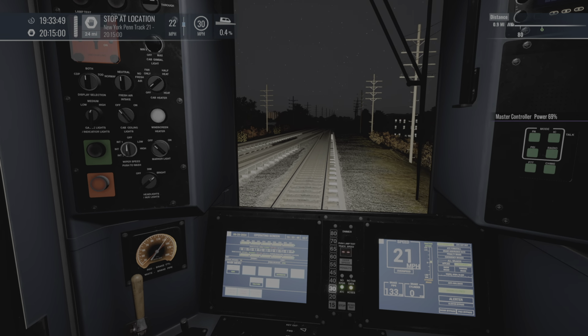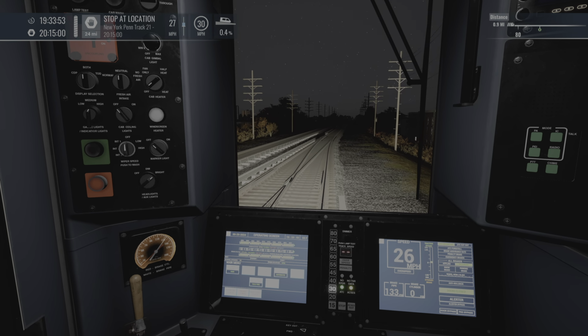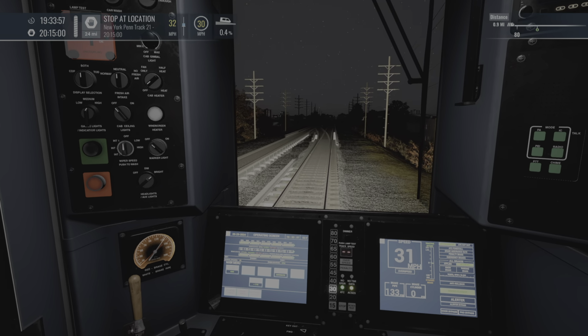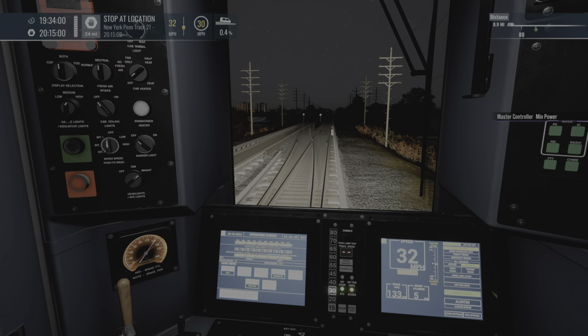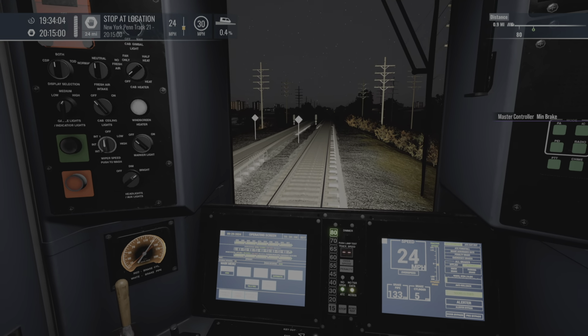Focus on my waysides. All crossings, everything. We're not stopping anywhere. Express to Penn. It's a good one. We'll put this up on YouTube too. Oh, sorry. See? Go too fast. Get it in that brake. Hit that alerter. Alright, it's going to let me keep going now.